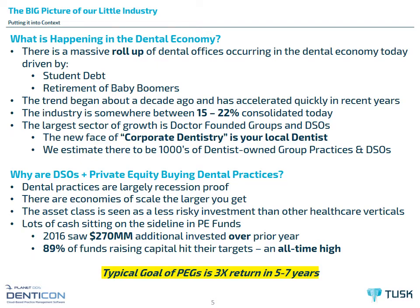The typical goal of private equity groups is a 3 times return in 5 to 7 years. Another way of putting that is that private equity's objectives are to return 300% to their limited partners in a 5 to 7 year time frame. Those returns are slightly better than you're going to get in the stock market overall, let's say. I'm being facetious. They're incredible.